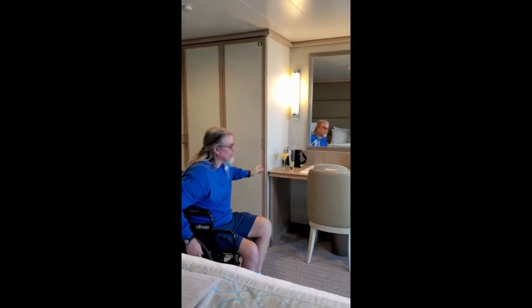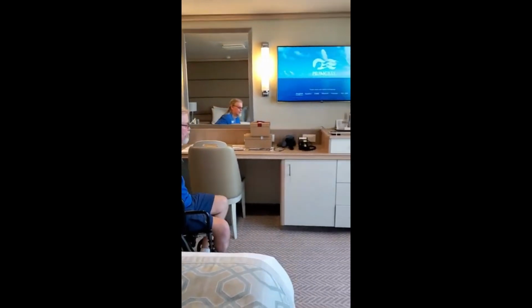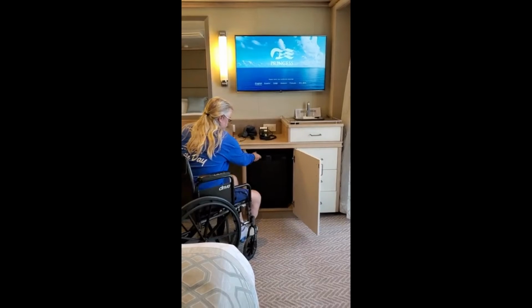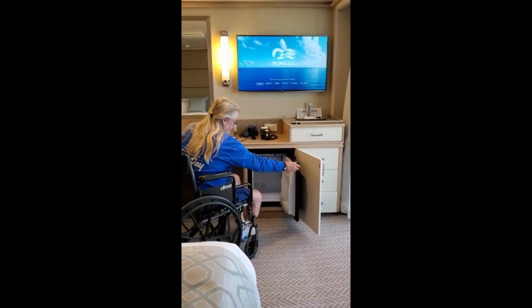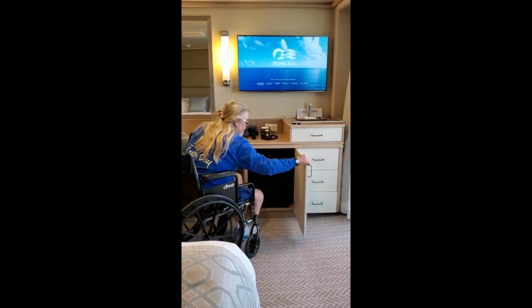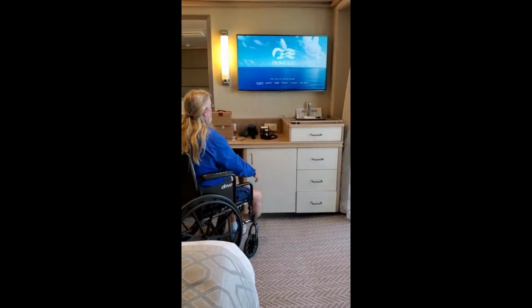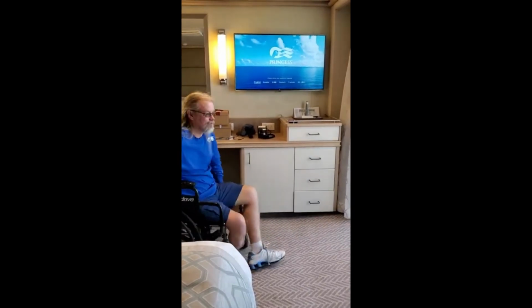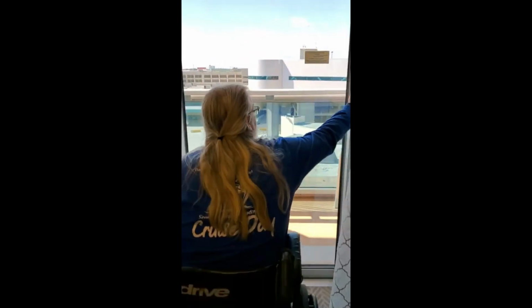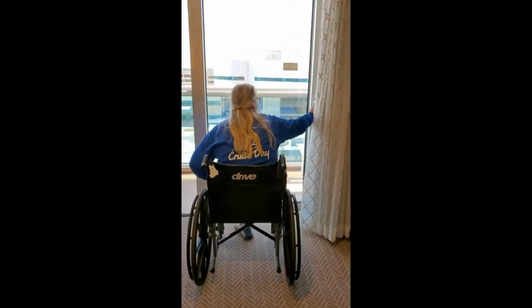The desk is large enough to move the chair, and the wheelchair can easily slide under it. The mini fridge is plenty big enough for the ice bucket, beverages, and medication. There are also 3 additional drawers on that vanity, and the top drawer contains the hair dryer.